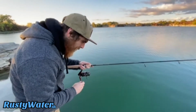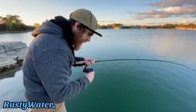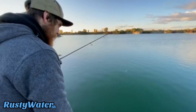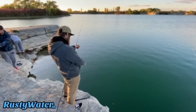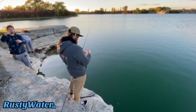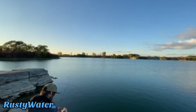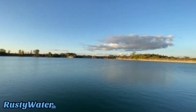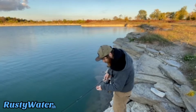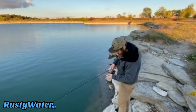They're right in front of my line right now. Oh, they're coming. Here he comes. He's got it. And I got him. What kind of fish was it? Same. Gotta fix my worm. Oh, there's another one right there. That looks like a small sunfish or something. Oh yeah, here he comes.